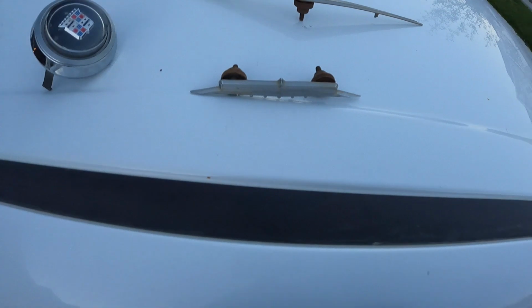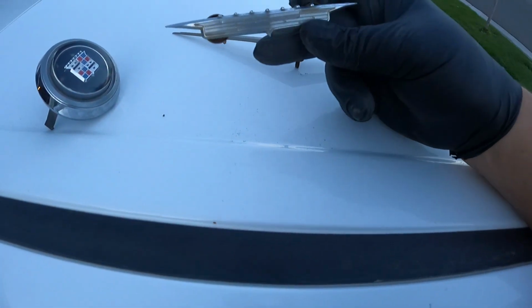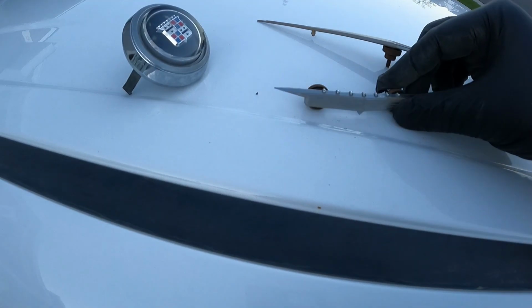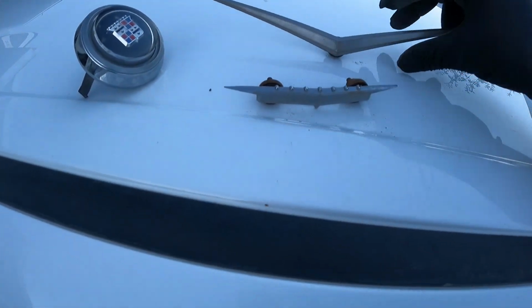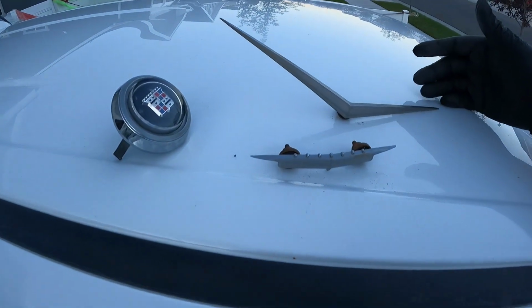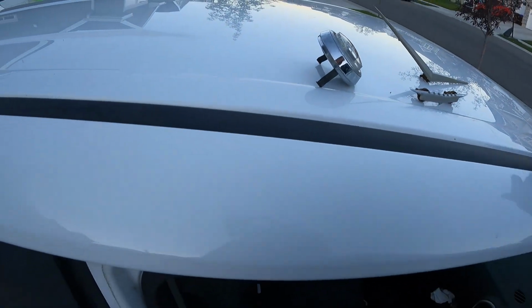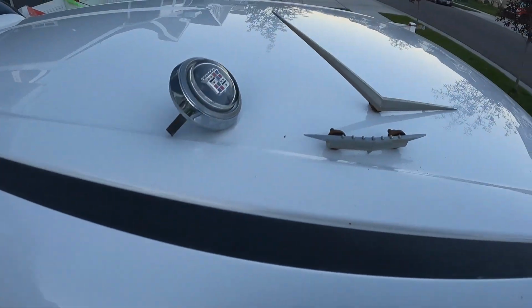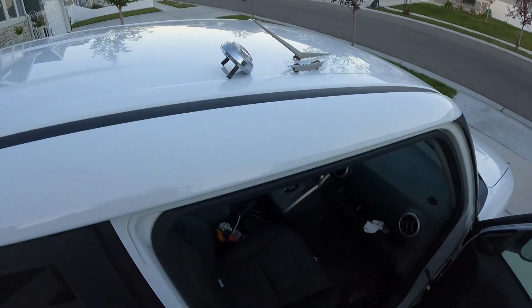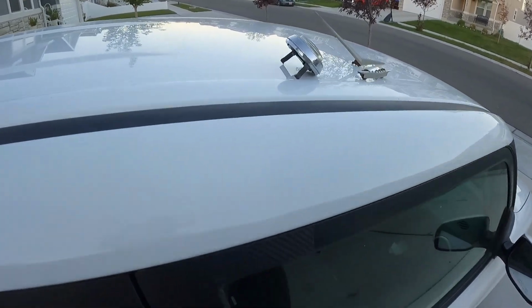And then the emblems that go on the front of the car. Let me show that to you guys. So I got the Cadillac emblem with the set nuts. And then I got that big guy. So, got me some jewelry while I was at it. It was totally worth it. Totally worth every little second being in that decrepit car. But I'm thankful for it.